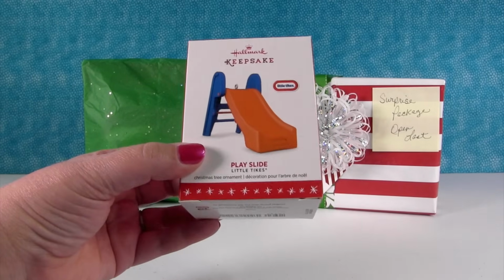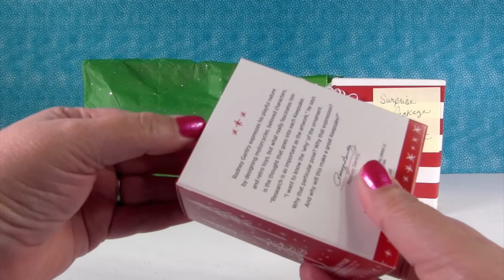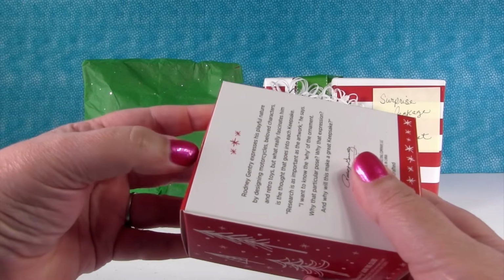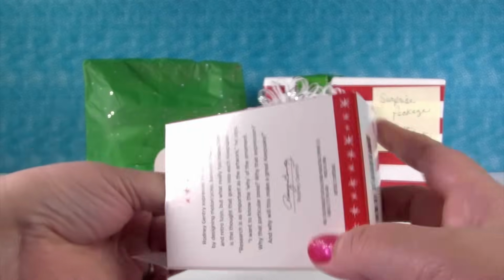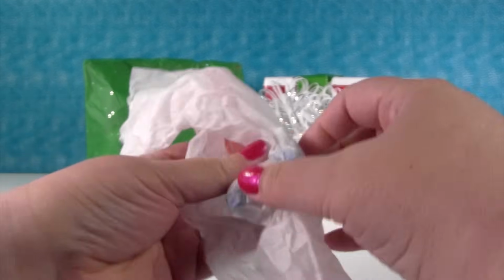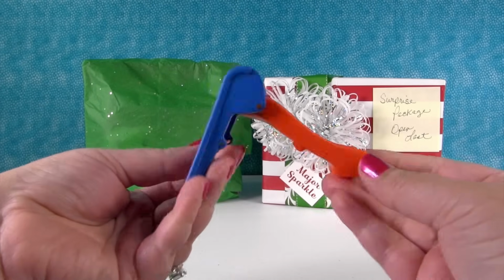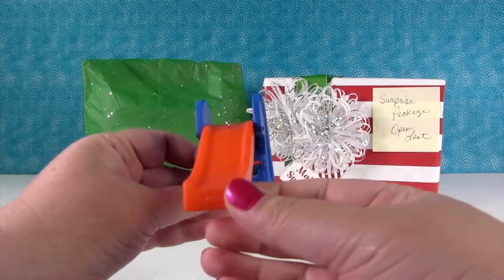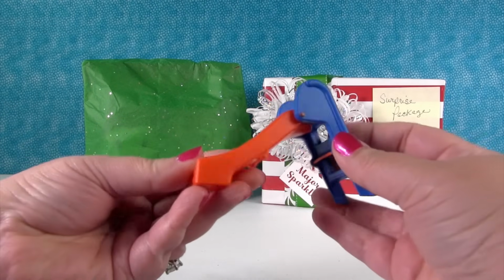Next up, we have the Little Tikes Play Slide, and this is really cute to me, especially because our boys, Drew and Casey, they had one of these when they were little. They did. I tried to slide down on it a couple times. He did. So this is really nice because you can decorate your Christmas tree with some of your favorite things or different ornaments that just remind you of certain times.